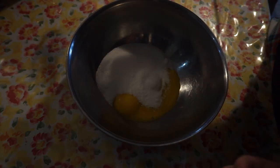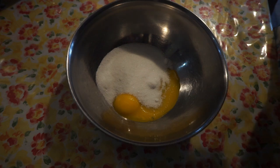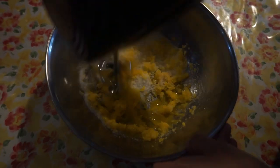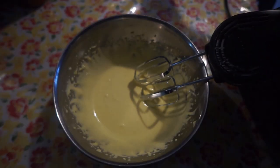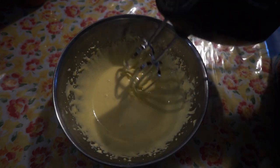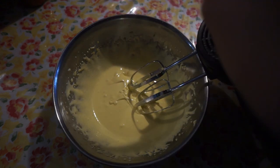We are going to be mixing these egg yolks with the sugar until it's pale and fluffy. So here we go. Okay, so that's how it turned out. I think it's pale and kind of fluffy. It's not really fluffy, but it kind of is. So we're just gonna hope that that's fine.